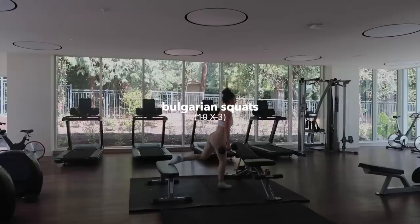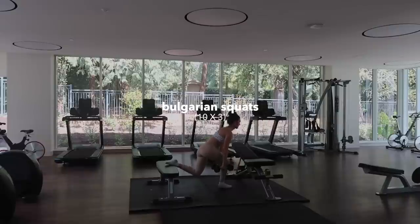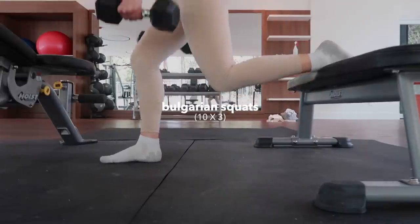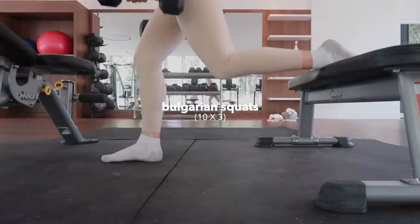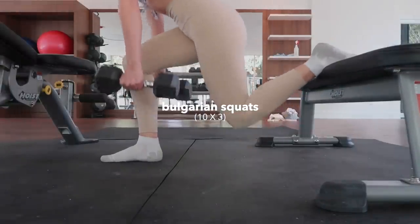Okay, so these are called Bulgarian squats, I'm pretty sure, and these are a glute burner. I hate these because they burn so much, but you can tell that they're working, so I also love them at the same time. But yeah, these are just so good if you really want to feel that burn.